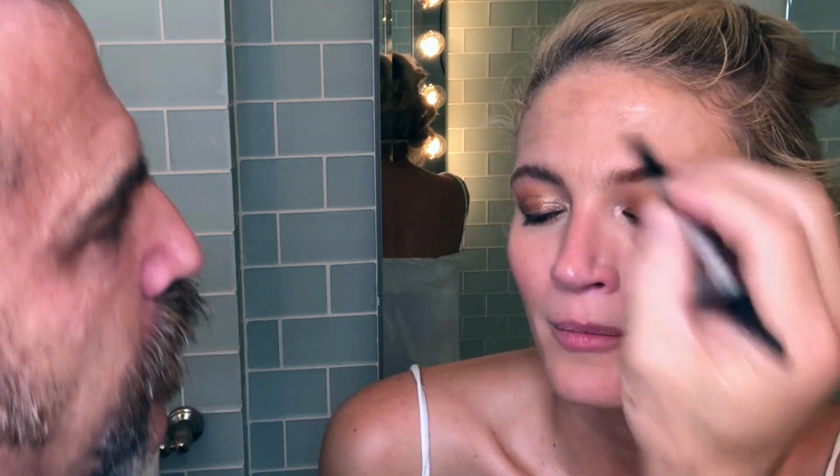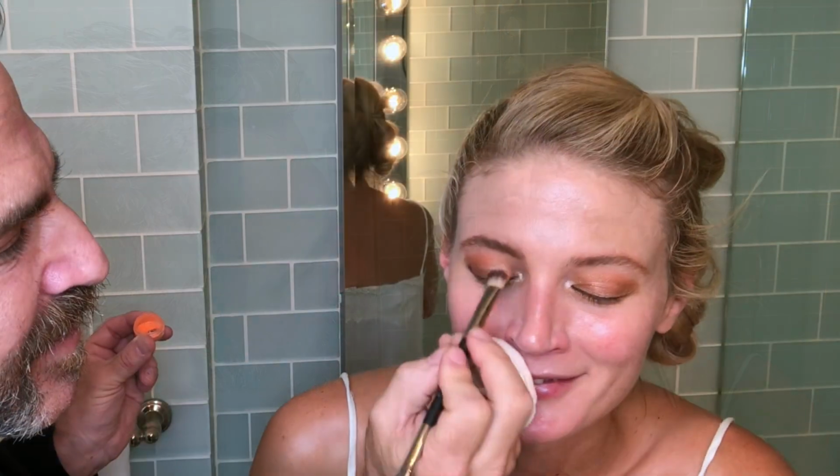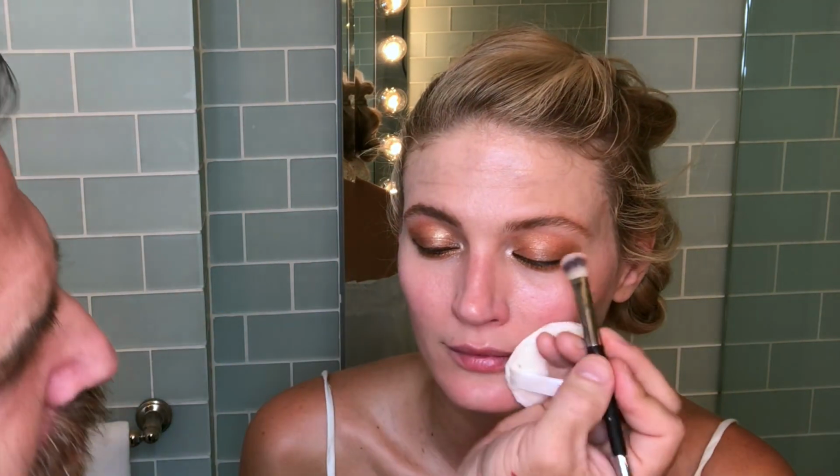Create thick, healthy brows. Pretty. You're pretty. And look up. Stunning.